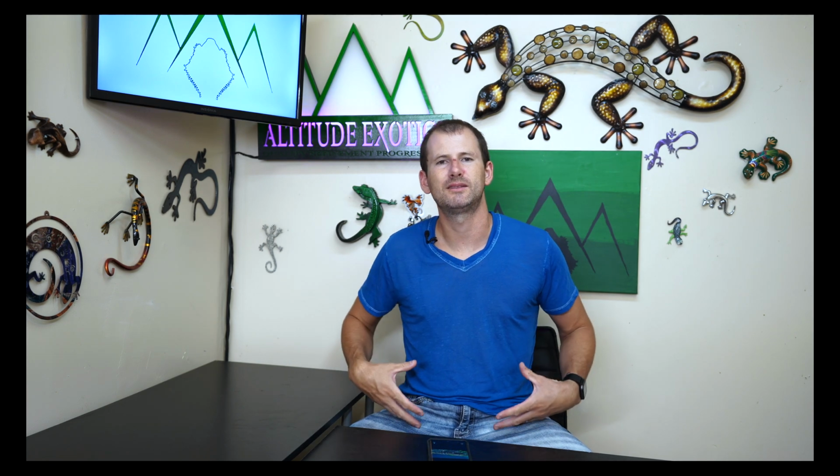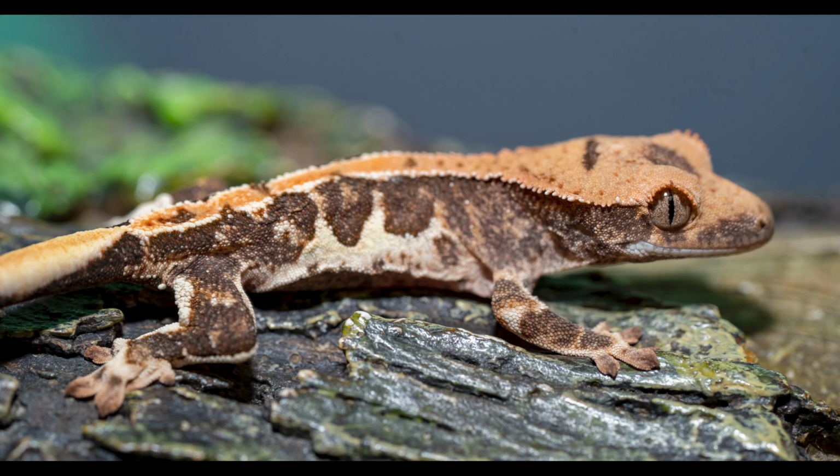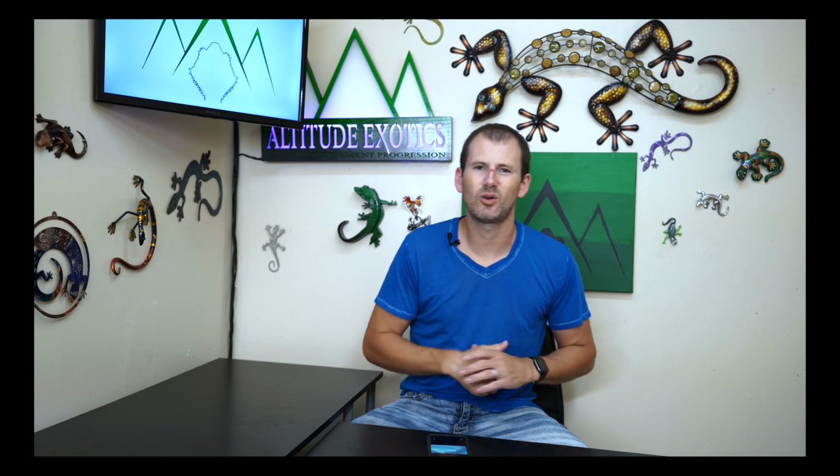Next up is another lily white. Not quite as much of the white markings on the sides of this one as the first lily white. Those really cool kind of flame looking lily white markings coming up. Great structure, and the kicker with this kid, that one is a het axanthic. So that's another level of awesome on top of the lily white gene. I love that one. Two more to go now.